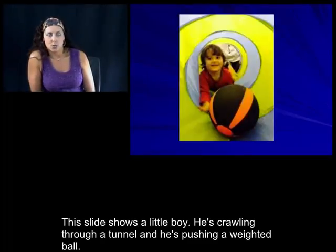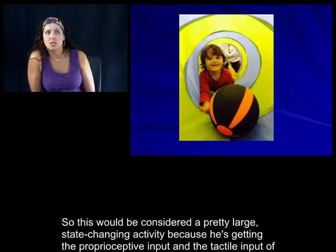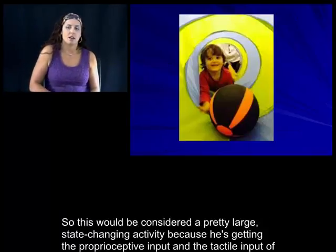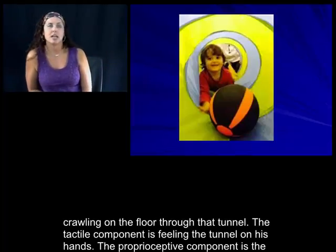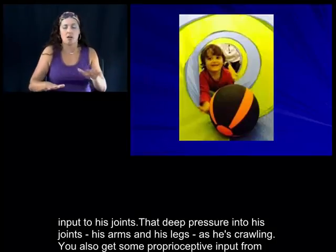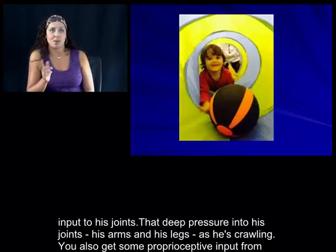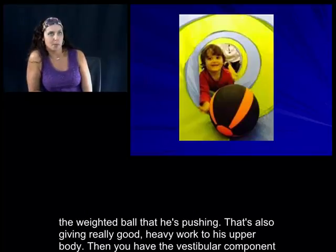This slide shows a little boy. He's crawling through a tunnel and he's pushing a weighted ball. So this would be considered a pretty large, state-changing activity, because he's getting the proprioceptive input and the tactile input of crawling on the floor through that tunnel. The tactile component is feeling the tunnel on his hands. The proprioceptive component is the input to his joints, that deep pressure into his arms and his legs as he's crawling. You also get some proprioceptive input from the weighted ball that he's pushing, and that's also giving really good heavy work to his upper body.